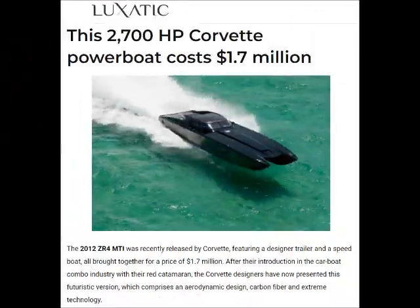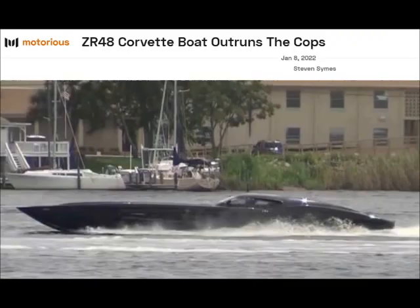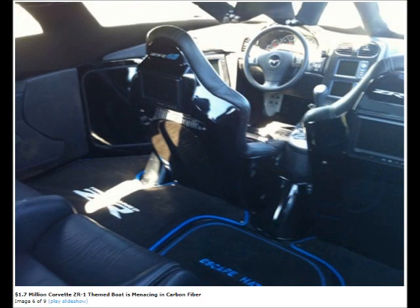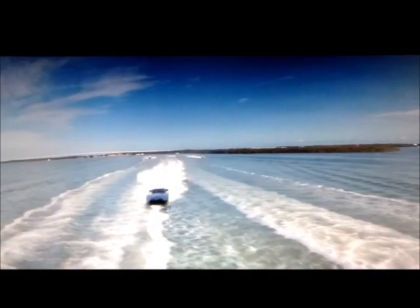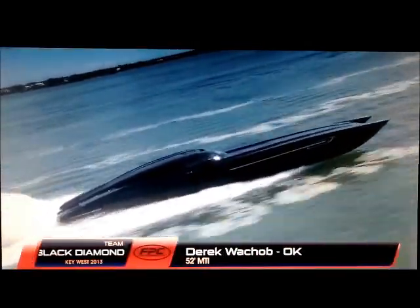If you really love the water and want to spend $1.7 million, then find yourself the ZR48. This boat started as far back as 2012, 2,700 horsepower Corvette power boat. It is sporting twin Mercury Racing twin turbo marine engines.